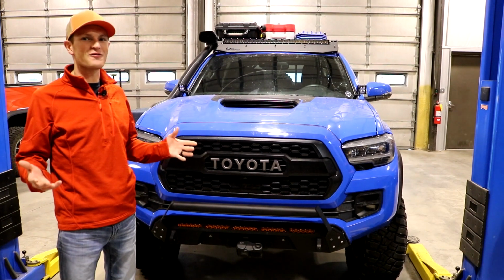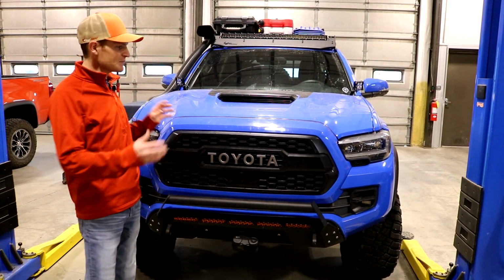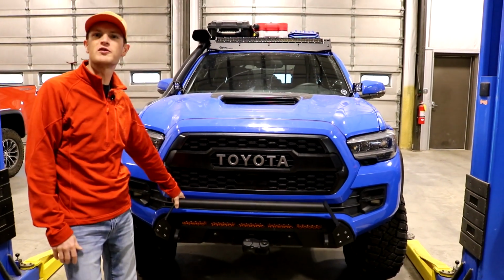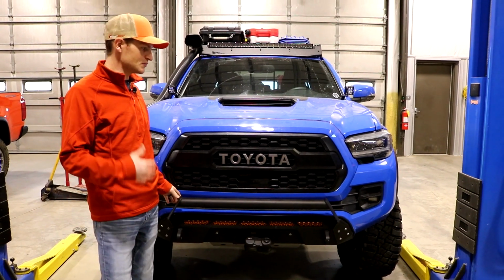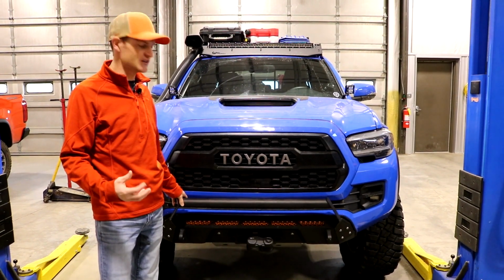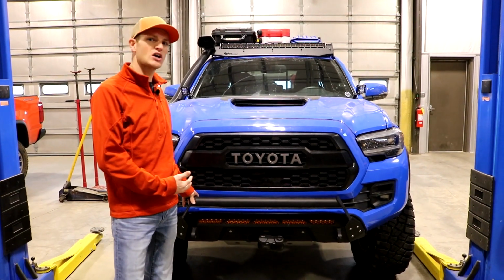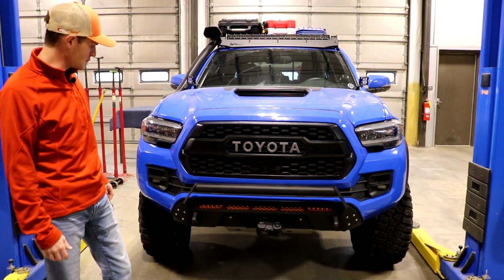So we're going to start at the front of the Tacoma. For this Tacoma so far, we decided to keep the front fairly stock, and that was because we wanted to run our Covert Series bumper. When we first came out with this bumper, we wanted to do some testing on it and really see what the capabilities are and the benefits of going just with a Covert bumper over a full bumper. That's why we decided to leave the front mostly stock.